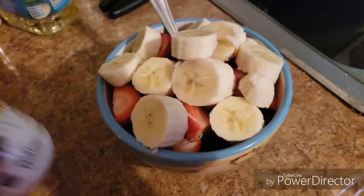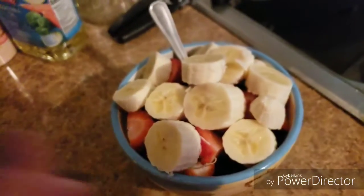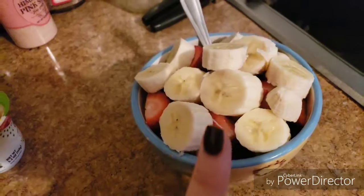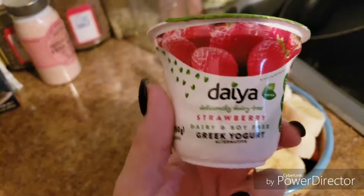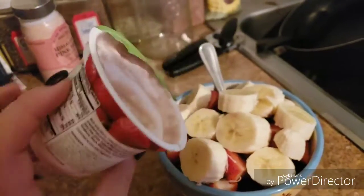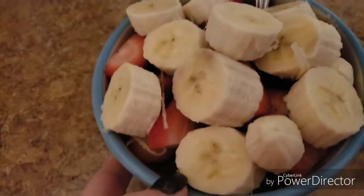Alright, so this is my breakfast. I just use the Daya strawberry Greek yogurt alternative. And I added a tablespoon of chia seeds and a tablespoon of flaxseed. And then I put raspberries, blackberries, strawberries, and bananas on it. And this is the strawberry flavor. I also have blueberry flavor and black cherry. I actually had a small taste of this. This is my first time trying the Daya yogurt, and it's actually pretty good. So, excited about that. And I'm going to go eat this bad mamma jamma.